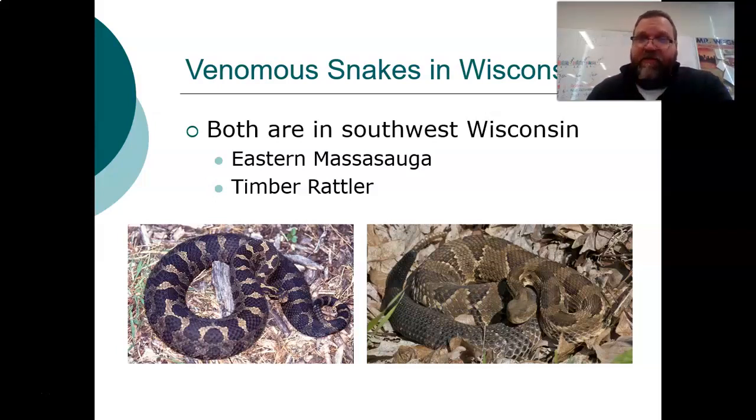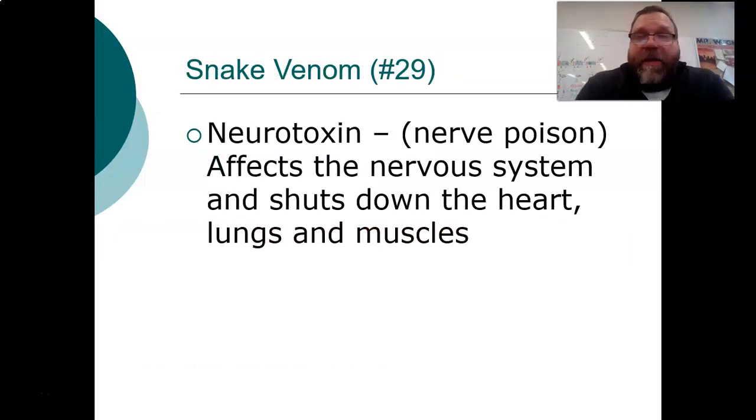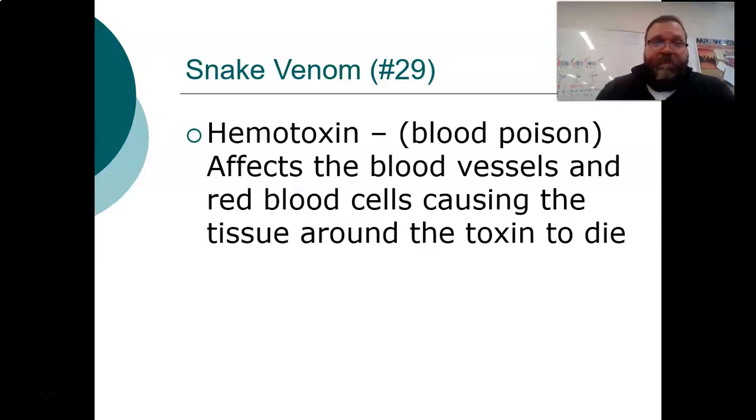Some poison is not that strong, and some poison will just get you very, very sick. But some poison definitely will kill, so you never want to take any risks. Different kinds of snake venom. There's neurotoxin. This is a nerve poison. It affects the nervous system, shuts down the heart, lungs, and muscles. If the brain can't send impulses to your heart saying beat, your heart stops beating, and that's not good, and you die, and you stop breathing, and you stop moving.